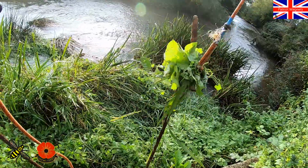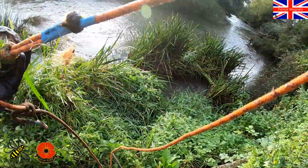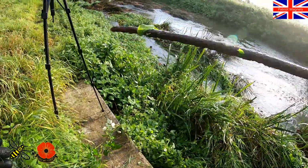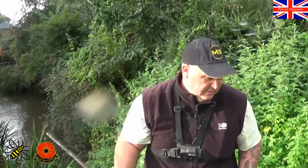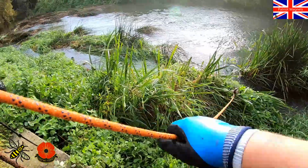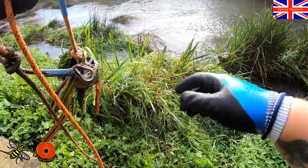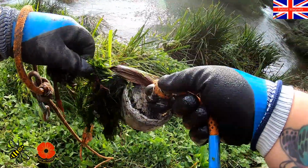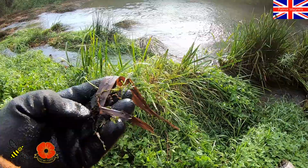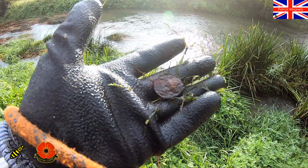Okay, bit of a spark. Oh. Any hitchhikers? Nope. It's a pin. Anything on here? Yeah. We have a coin. I think we have a little cheeky 2p, you know. Woohoo!